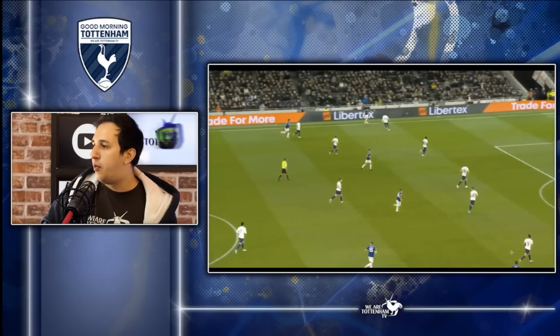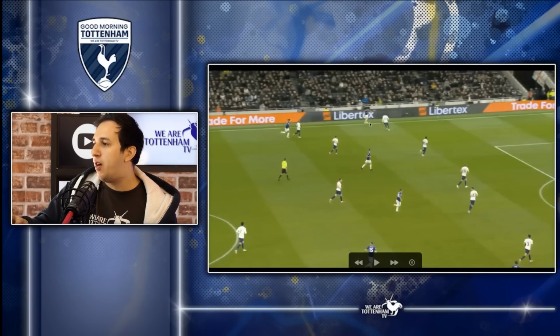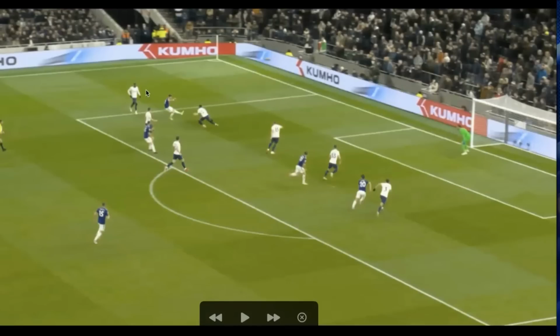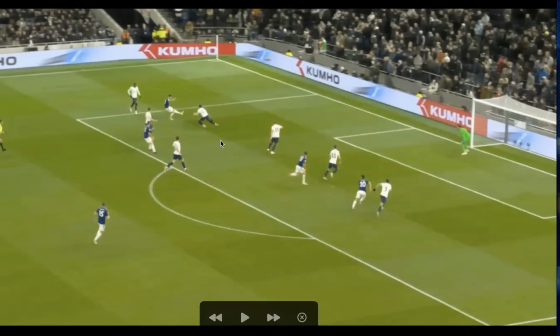However, unfortunately for Emerson, he did get beaten quite easily. We should never be in this position here. How Harrison is allowed to get into this position here, untroubled, is quite concerning, and Everton will have to watch out. But once he's in this position, I think Tanganga can be a bit tighter to Harrison, get a bit closer, and try his best to block the cross.